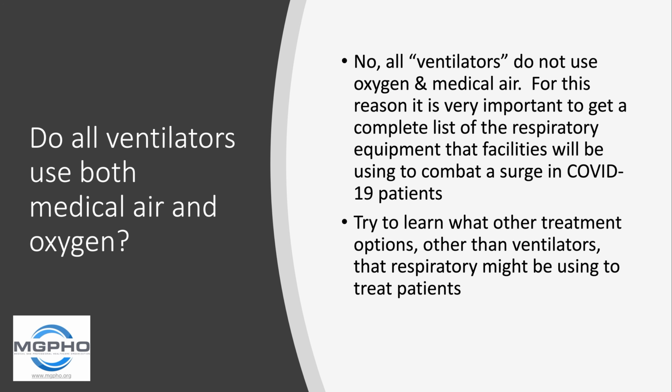Do all ventilators use both medical air and oxygen? And the answer is no. All ventilators do not use medical air and oxygen. Some of them use just oxygen, and some of them use both. For this reason, it's pretty important to try to get a list of all the different ventilators they're going to be using to combat a surge in COVID-19 patients. And then, like I mentioned earlier, try to learn what other treatment options other than ventilators that the respiratory department might be using to treat these patients.